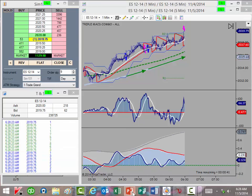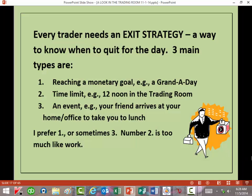One of the things I tell my students is every trader needs an exit strategy. And by that I mean a way to know when to quit for the day. And there are three main types in my estimation. First, there is reaching a monetary goal, like my grand a day. Or there's a time limit. In other words, we're going to stop at 12 noon in the trading room, for example. Or there could be the happening of an event, like your friend arrives at your home office to take you to lunch. I prefer number one, sometimes number three, but number two is too much like work.